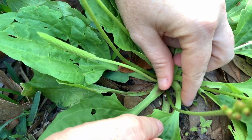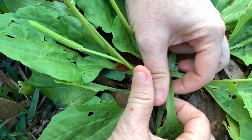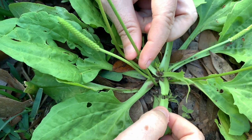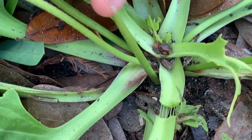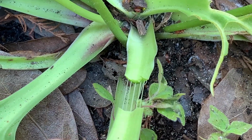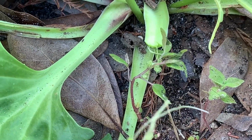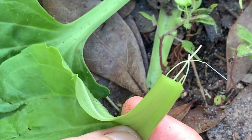I'll take this leaf because it's kind of chewed up. If we tear the leaf, and that's how strong it is, it's hard for me to get it. If we tear the leaf, you should see, oh my gosh, there we go, perfect. You should see the fibers. If you want to zoom in on that, you'll be able to see them really nicely. So you can see the fibers of the leaf, and check out how strong this is. I'm pulling, and it's still holding strong. I have to really yank this to get it to tear off. So those fibers are a really good indication that you do have a plantain.